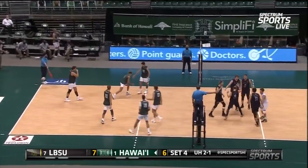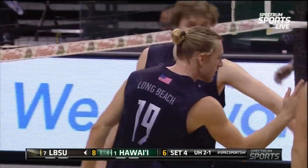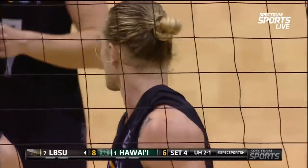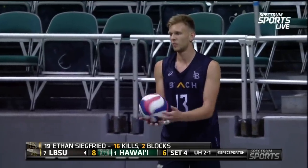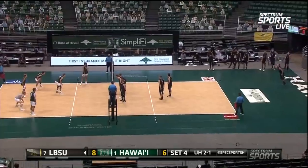Siegfried tried to slice it, and they're going to say that he was able to catch that sideline. So another kill for Siegfried, another point for the Beach. And yeah, so that said, with the conference tournament basically not too far around the corner, it does behoove Charlie Wade and company to rest Colton Cowell as much as possible if there's any concern about that ankle, and give him a chance to be as close to 100% as possible for the money time.